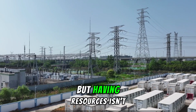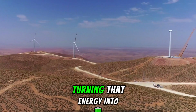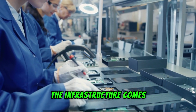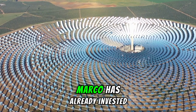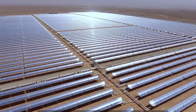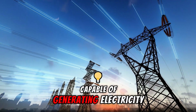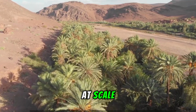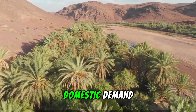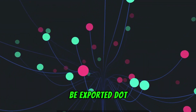But having resources isn't enough. The real challenge is turning that energy into something exportable, and that's where the infrastructure comes in. Morocco has already invested heavily in solar power, developing massive solar complexes capable of generating electricity at scale. These facilities are designed not just to meet domestic demand but to produce surplus energy. Energy that can be exported.